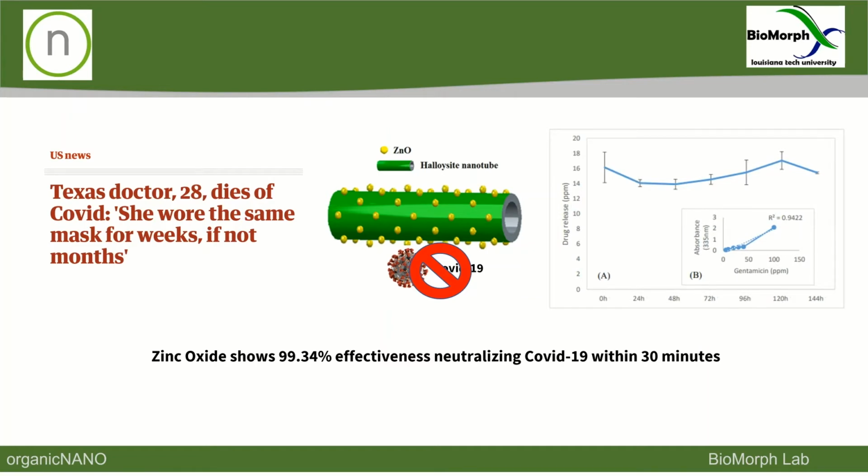Not only can we filter the particles better than N95 masks, our masks are designed to be reused and can actively destroy COVID-19 and other pathogens.